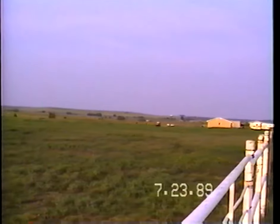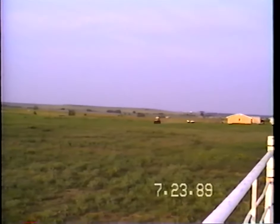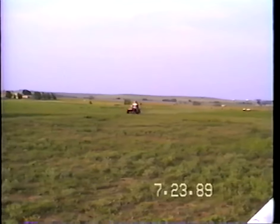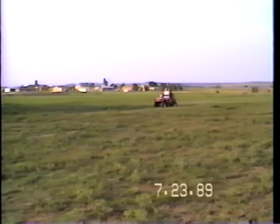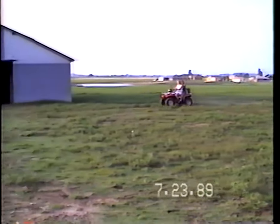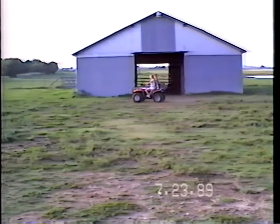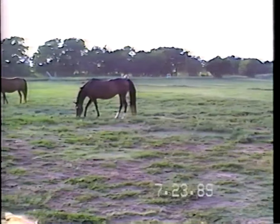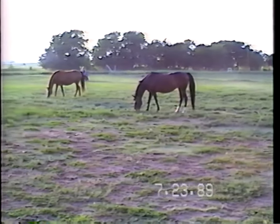Yeah. Now, gotta keep the sun out of my eye. Probably put about 47 miles on that thing today, riding around the cow stable, horse stable. There they are, going back behind the horses.